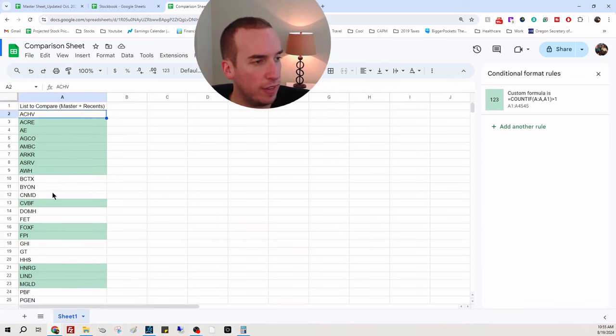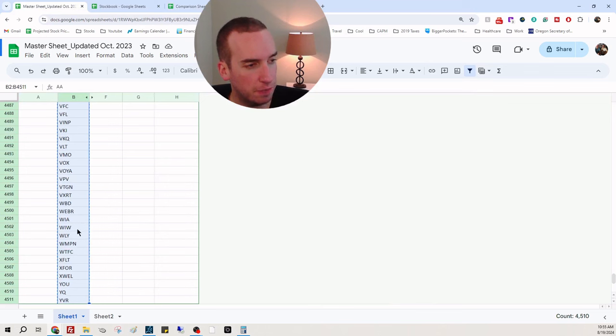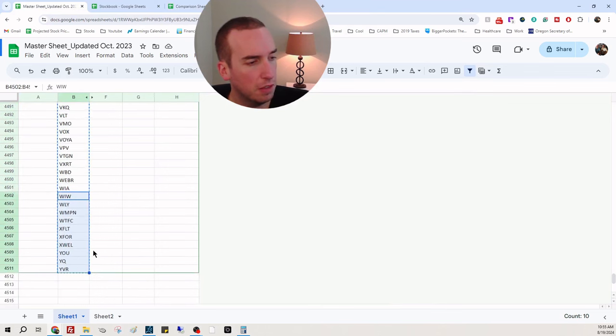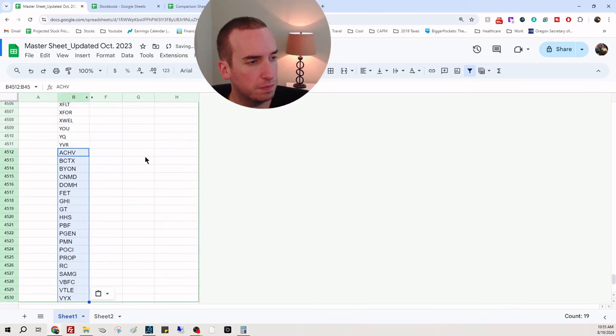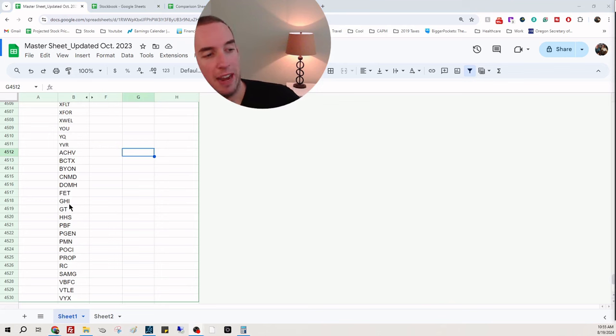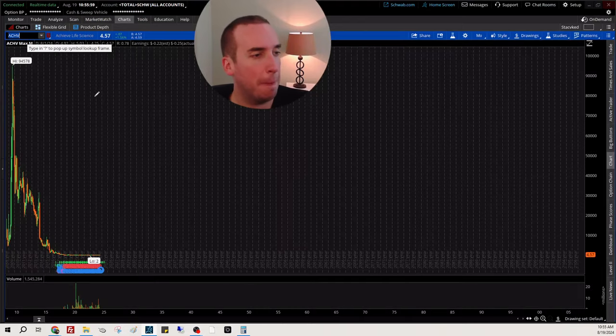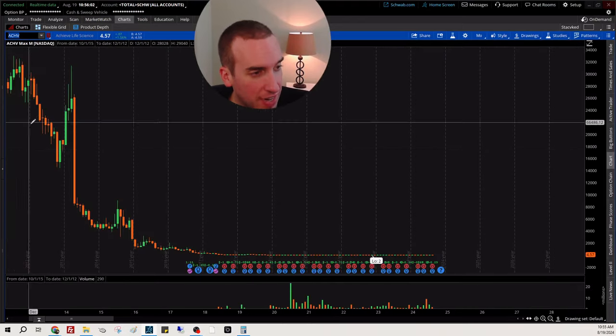So we want to look at the stock ACHV. These are going to be our unique stocks that we now want to add to our master list to chart out. So I'm going to copy all those, go to my master sheet, and add them right here. Boom. Now this has been added to my sheet, and I can chart these out and create a potential alert date. So we'll do ACHV as an example. Achieve Life Sciences.